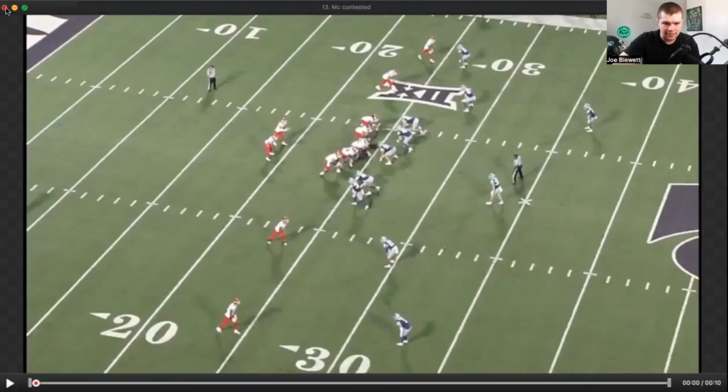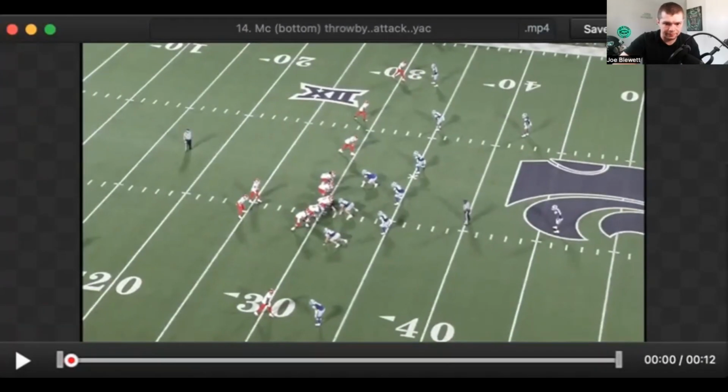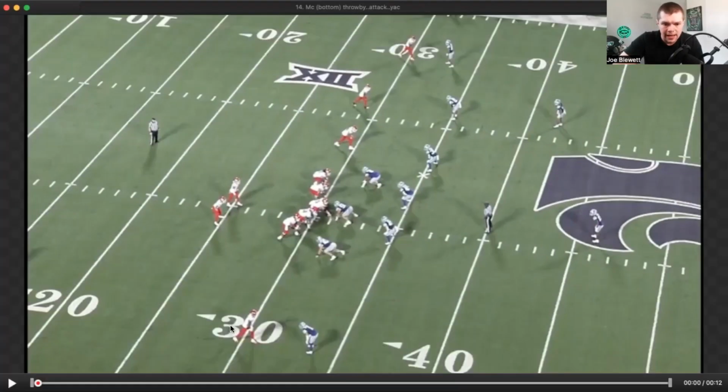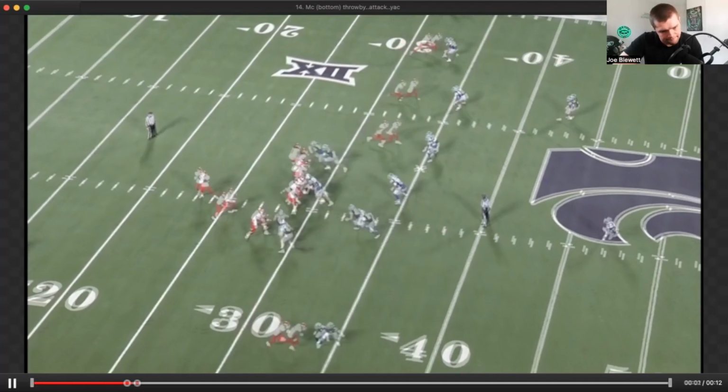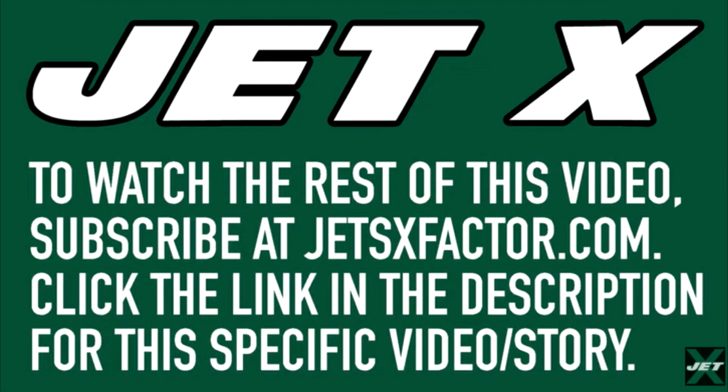We like the fact that he's winning a contested catch down the field like that, right? McMillan bottom, throw by Attack and Yak. Here we go. Again, definitely like it. Okay, we got the outside release. DB opens the gate immediately, doesn't get a shuffle in, so he's not having to fight through contact.